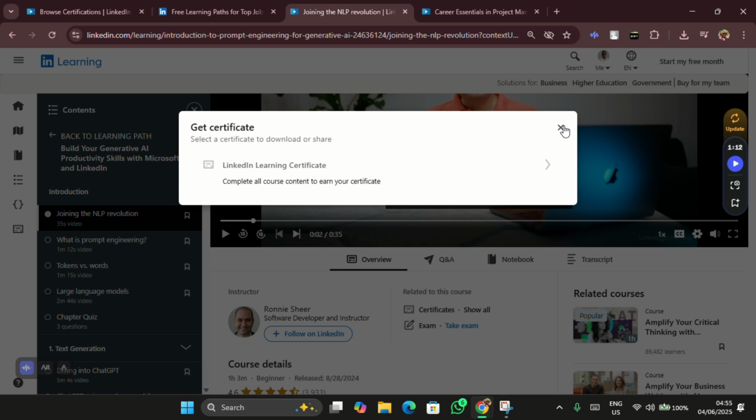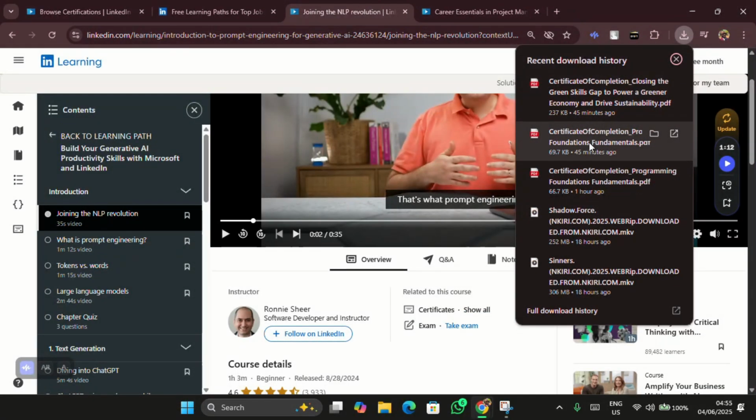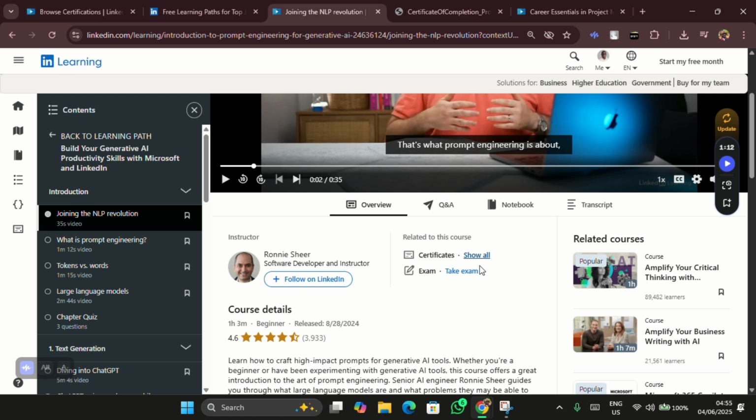Over here, I'm not done with this one, but I have a course which I'm done with, and I've downloaded the certificate. It looks somewhat this way. This is how a certificate looks like for you. With this certificate, you can upload it to your LinkedIn profile, and I will add it to the licenses and certification section to boost your visibility to recruiters.